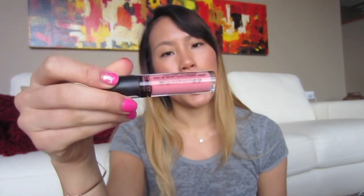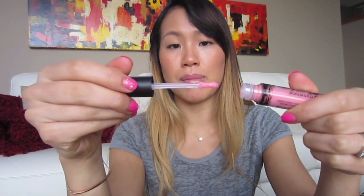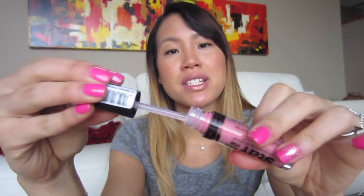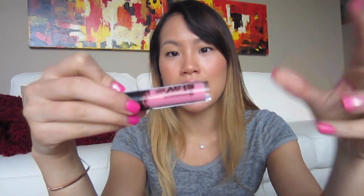This one that I just showed you is called My Favorite Milkshake. It's a pale peachy pink color. I have tried this on all my friends and they really love it. It goes with every single skin tone. This is a pale pink one called Me and My Ice Cream. I find this to be really nice if you want to nude out a lipstick, or just have a pale pinky lip that doesn't make you look dead. This is great.